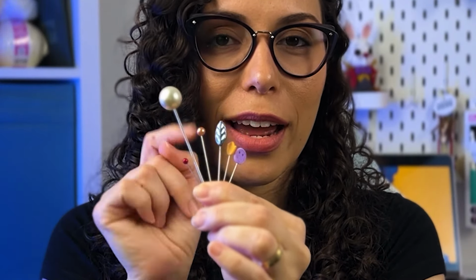So I prefer to pin everything, make sure everything is in the right place before gluing, because otherwise, if you put them in the wrong place, there's no way back. So have different sizes of pins. This is a lifesaver for all amigurumi lovers.